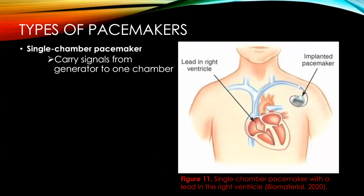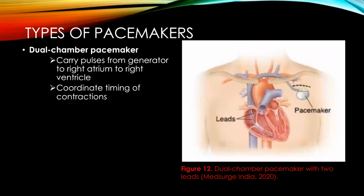There are 3 different types of pacemakers to treat arrhythmia. The single chamber pacemaker has 1 lead that carries pulses to 1 chamber, either the right atrium or the right ventricle. The dual chamber pacemaker has 2 leads. 1 lead is in the right atrium and the other one is in the right ventricle. Electronic pulses coordinate and mimic the timing of the contractions of each chamber to simulate a normal heart rate.